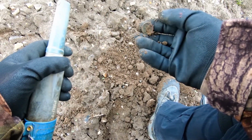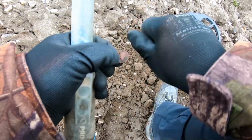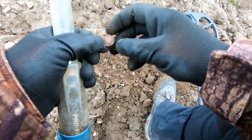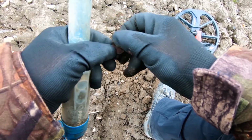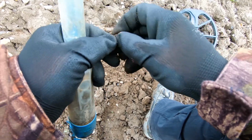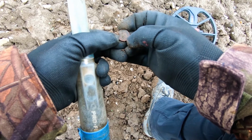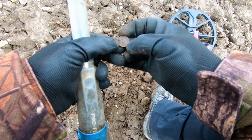Oh, looks like an old half p or a 5p. What is it? Ah, it's a 5p, one of the modern plated ones. Look how much that's degraded. Oh well then, we're off and running.